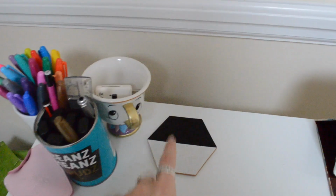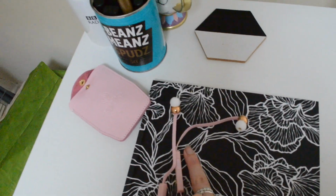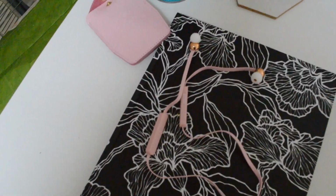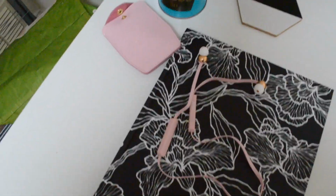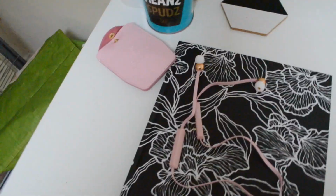I also then just have this other coaster, and what I'm going to talk about is this little thing right here. So this is from a brand called Studio, and if I just open them up, they are just these wireless headphones, and I keep these on my desk because I use them with my Mac whenever I'm doing work and things. But yeah, these earphones are from Studio, and I got sent them recently, which is so exciting. It's the first time I've ever been sent anything by a brand, so I'm so excited about it.